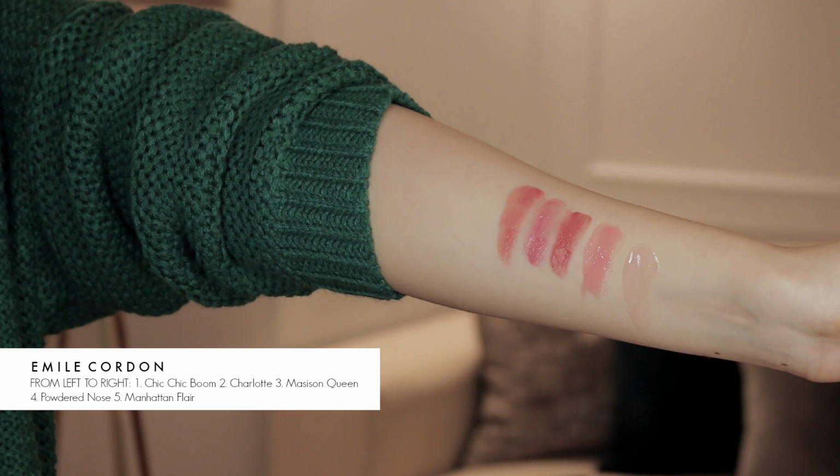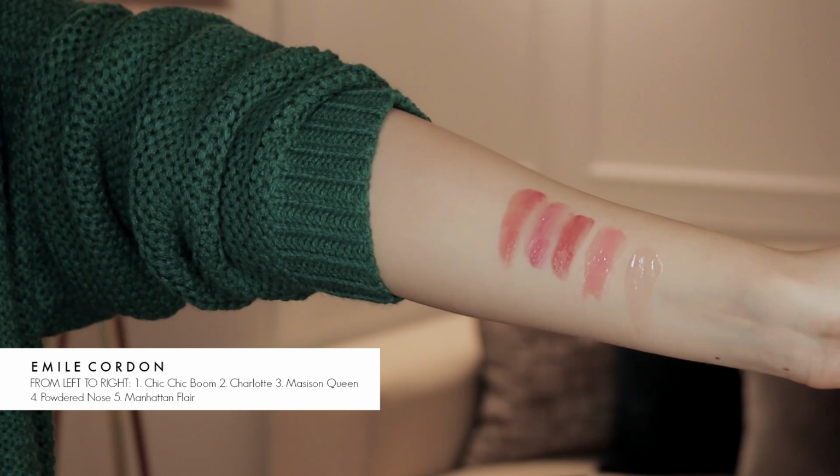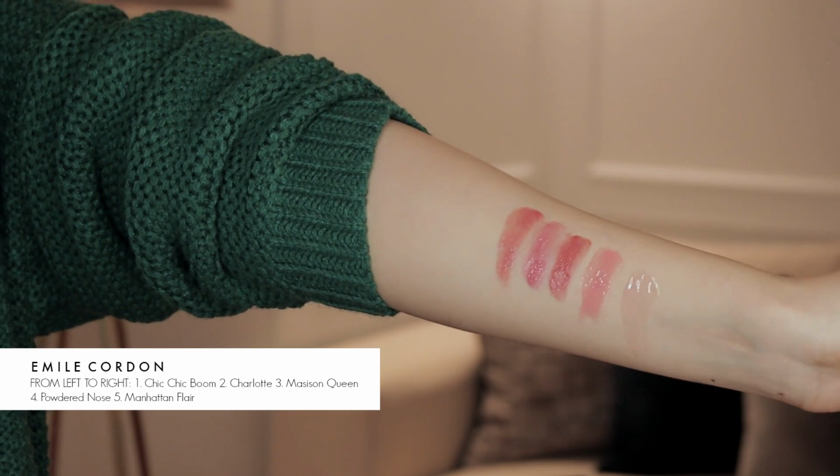I feel like it's similar to the ones from Glossier, I don't know what they're called, but these ones are super hydrating, and I just love the packaging, so dainty, so cute. I'm going to swatch all the shades for you. They've got lighter ones, darker ones, but this one is definitely my favorite.